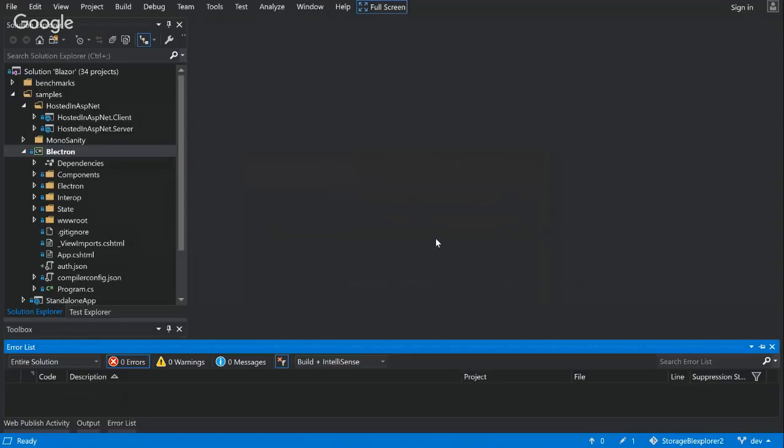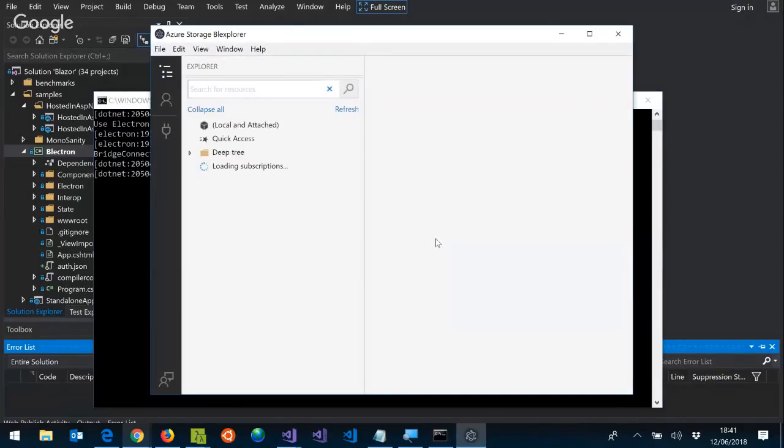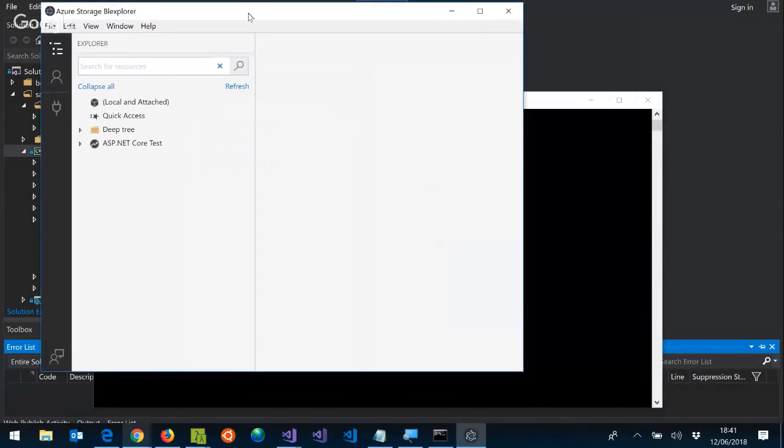So it compiled. So I'm going to start this running now. When this pops up, this is going to be a desktop application running inside an Electron shell. And here it comes. It looks exactly like the normal Azure Storage Explorer, although we've renamed it to the Storage Blexplorer. That was Ryan's.